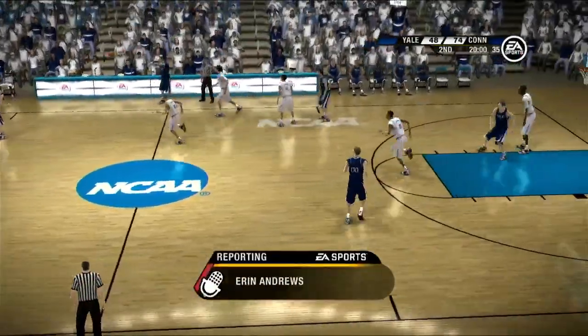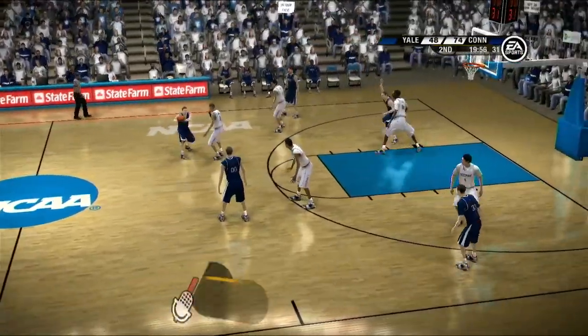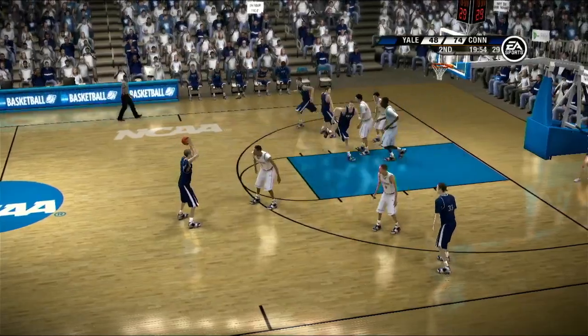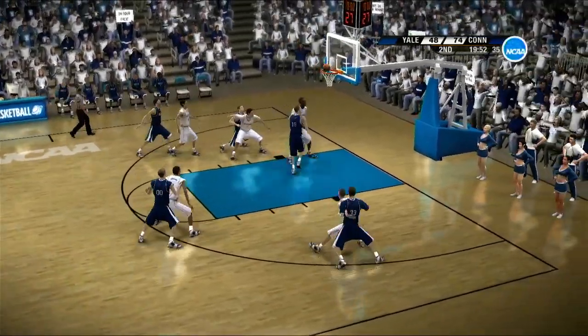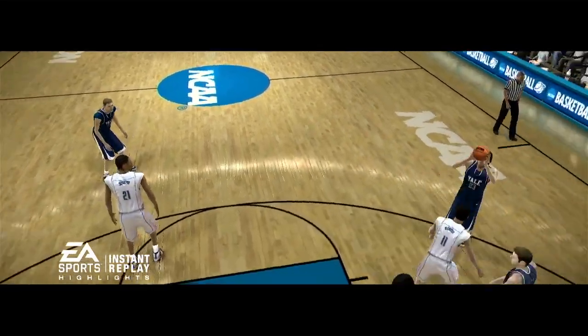Let's go to the third member of our broadcast team. Here's Aaron Andrews. Well, Brad and Dick, as we know, this is it. Now, I could hear from both teams' huddles the excitement. They are ready to play and leave it all out on the floor. This is going to be an exciting second half. All right, thanks, Aaron.